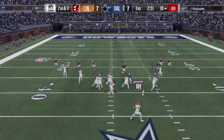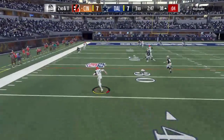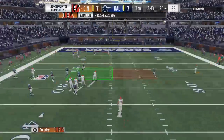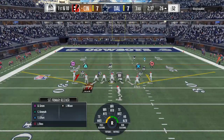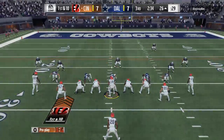They'll need to get the play off quickly. Dalton being chased out left. And he'll slide down to avoid the contact. It's a Bengal first down, a pickup of 11. Well, that was man coverage. So once he decides to run with the football, there's no one to account for him, and he turns it into a nice gain.